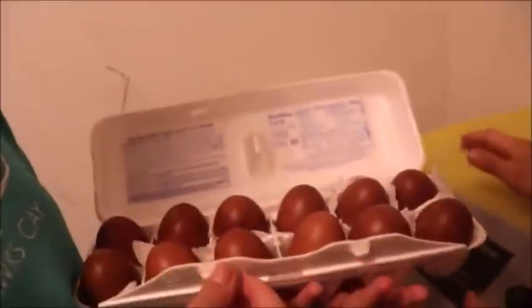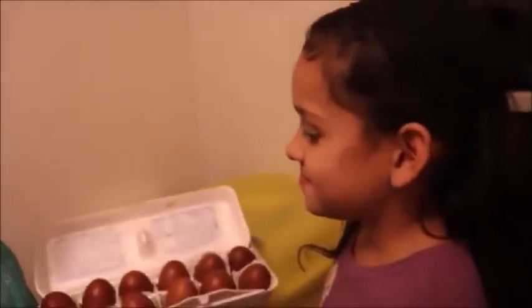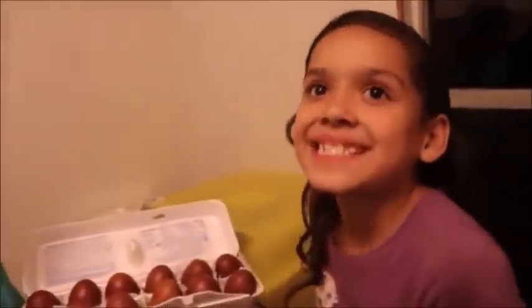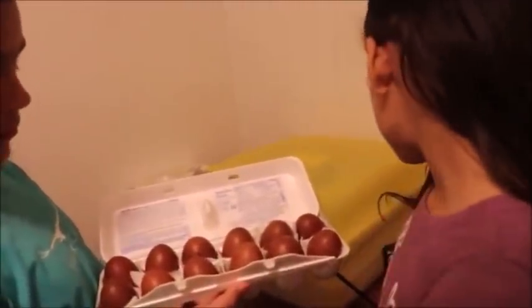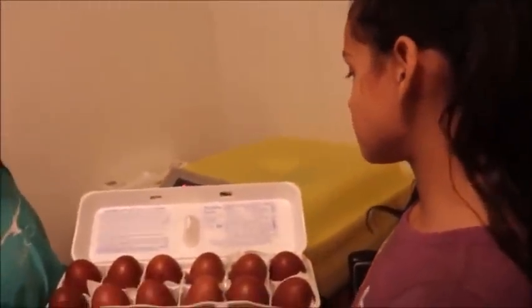These are the French Black Copper Marans that Red Pepper got from Mr. Jeff at the Bobblehead Homestead. Where did you get those, child? Bobblehead Homestead. This is the main reason we're running this group. We figured we had these we wanted to try to hatch, so we might as well put in another 36 and fill this thing up with 48 eggs. And how many egg cartons is 48 eggs? Four.